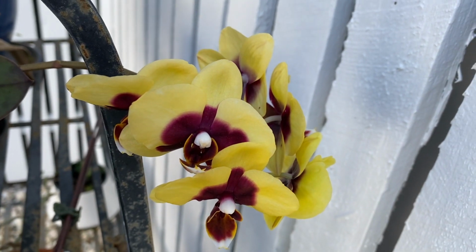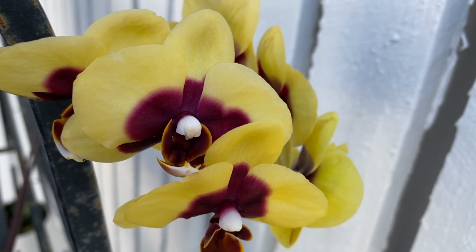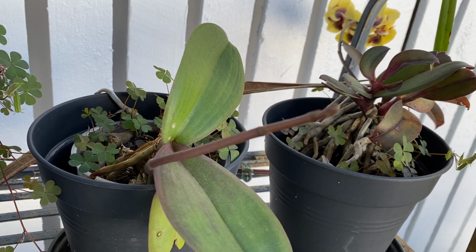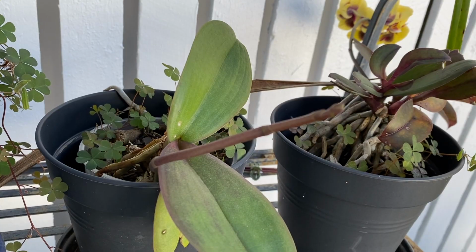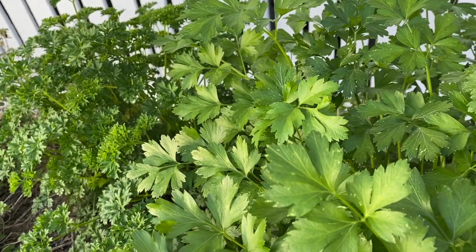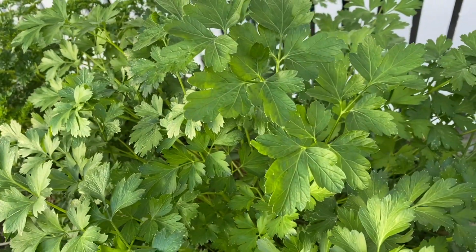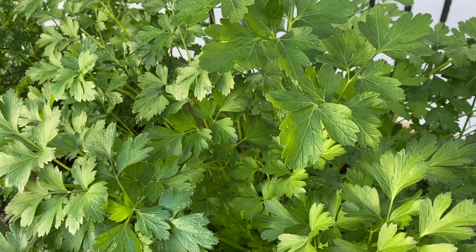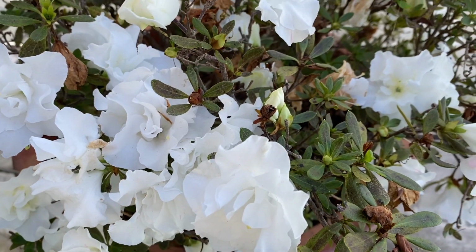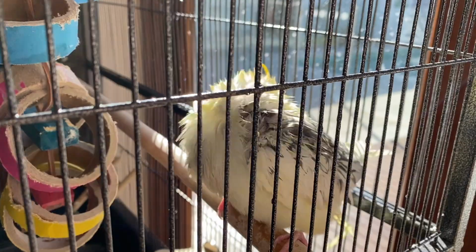So here I'm proudly showing off to you my two blooming orchids. And I've got another one that's got this flower spike that's developing as well, so I'm looking forward to seeing it bloom. And my parsley is just going crazy, so any parsley recipes, please let me know. And then I have this azalea that's just decided to randomly bloom now instead of August.